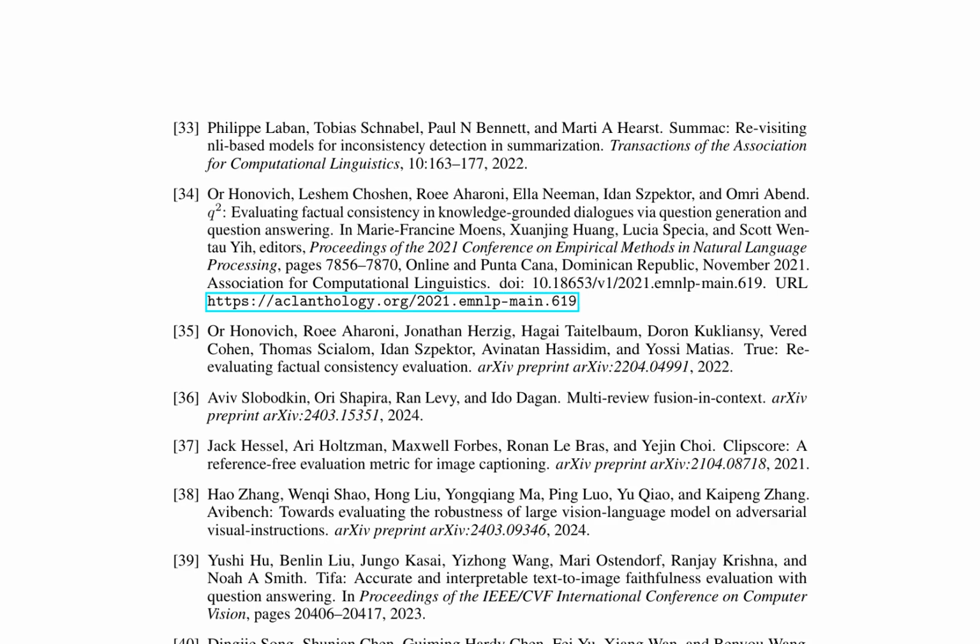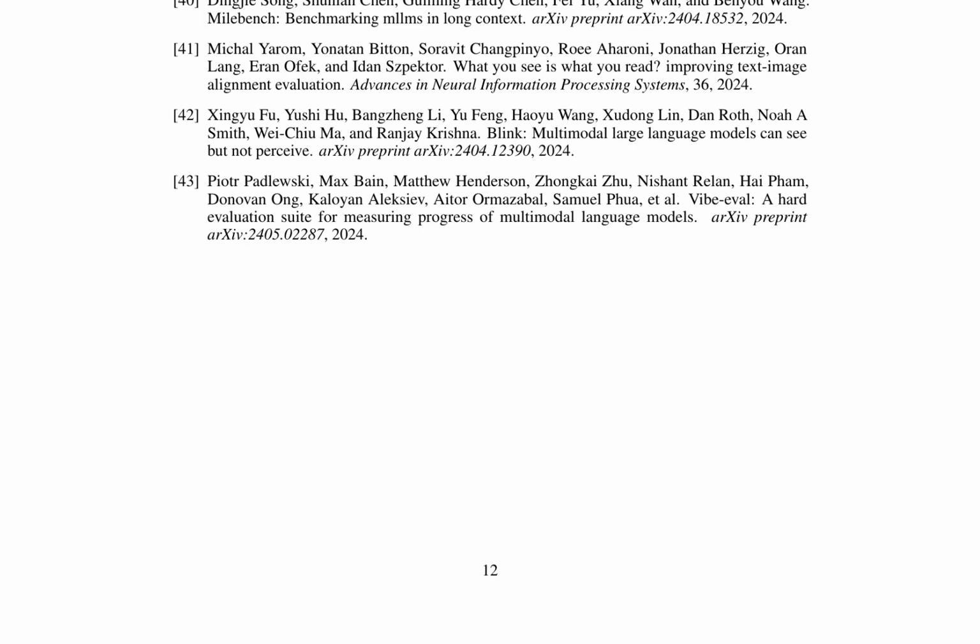Additionally, CLIPScore, a reference-free evaluation metric for image captioning, was developed by Hessel et al. And AVIBench, a tool for evaluating the robustness of large vision language models, was created by Zhang et al. The TIFA method for accurate and interpretable text-to-image faithfulness evaluation with question answering was introduced by Hu et al. And MileBench, a benchmarking tool for MLLMs in long context, was developed by Song et al. Other notable works include Yarom et al.'s improvements in text-image alignment evaluation and the studies by Fu et al. and Padlewski et al. on multimodal large language models and their evaluation.